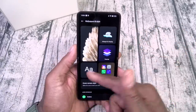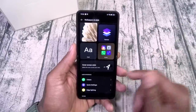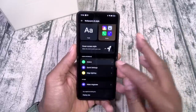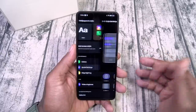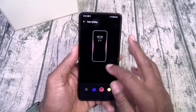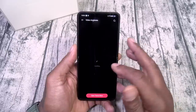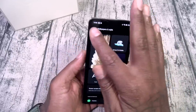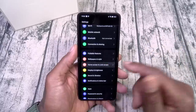No reason to go through all of that stuff. Different fonts, icons. Okay. That's your cover style. You get different ways to get into that option. Colors, okay. Quick settings. All your ColorOS stuff. Edge lighting. I leave it on red. Why not? Video ringtones. No need to see that. Can't even read it if I wanted to. And display size. Okay, so let's go to home screen and lock.